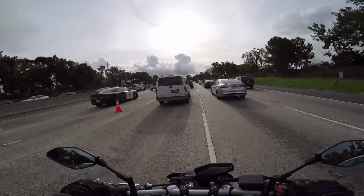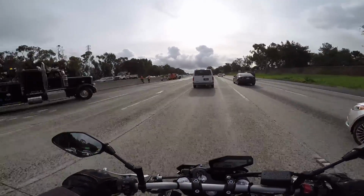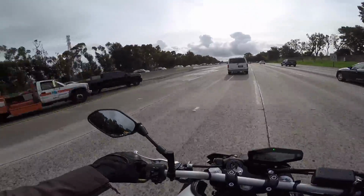Oh, holy moly. That explains all the traffic, I suppose. Truck all sideways in the freeway. No one likes to see that. Hope everybody's okay.